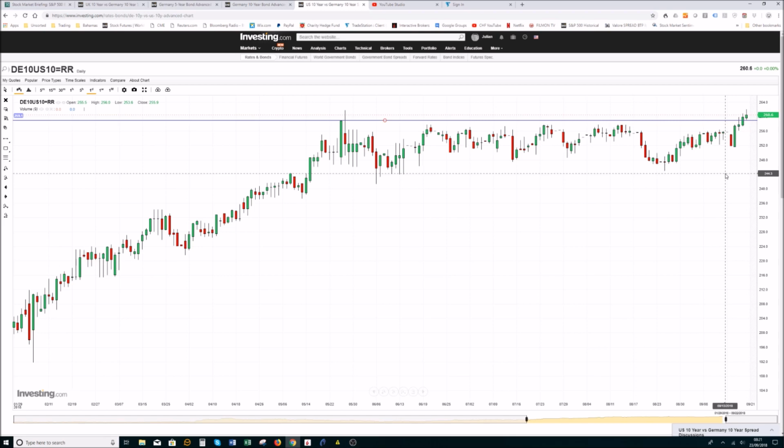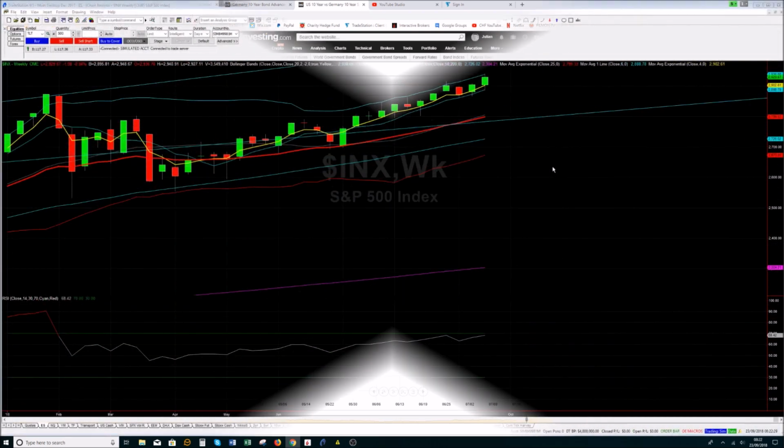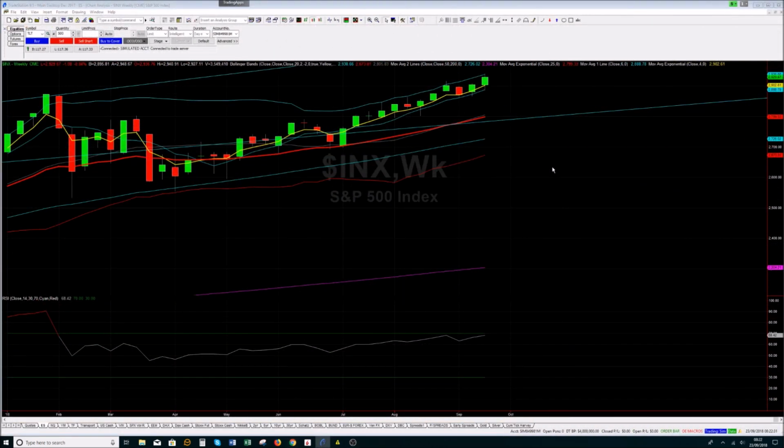And that all signifies that the risk-on attitude is going to be still on, simply because people will be putting money to work, not in bonds, but in equities. This is an enlarged weekly chart of the INX. You can see how it's crawling and just touching the top of the Bollinger Bands, and the bottom is contained by these moving averages that keep it very much in check.